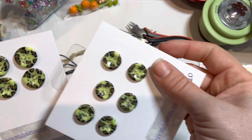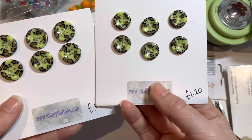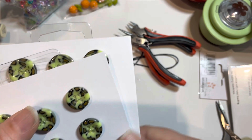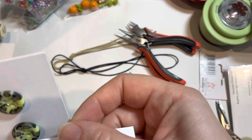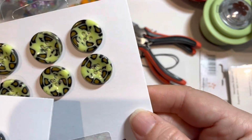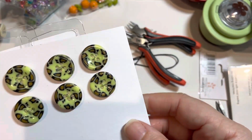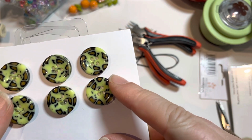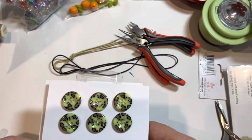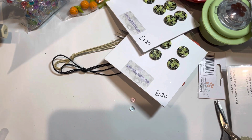Love these buttons for £1.20, and I'm kind of hoping they're going to work. I've got a cardigan that I hate the buttons on, and I wanted to, actually, are they the same size? One set's bigger. I sent Mr. Coastal Crafts to do this, and he kind of failed because he got me one set bigger and then one set smaller, but there we go. I think I only needed 6 anyway. I love the pattern. Hopefully they'll look right on that cardigan. If not, I'll find another cardigan to do them on.